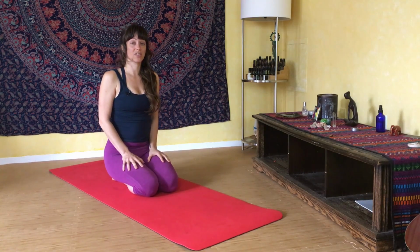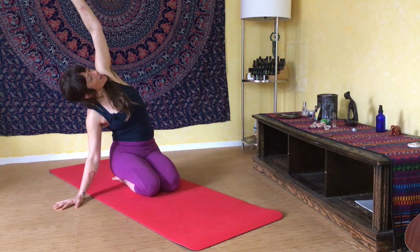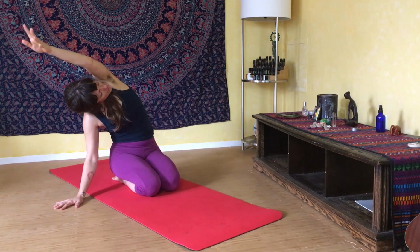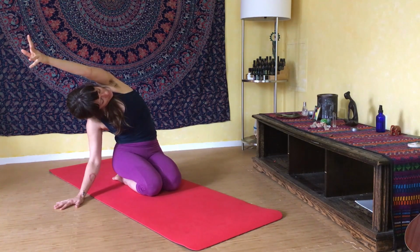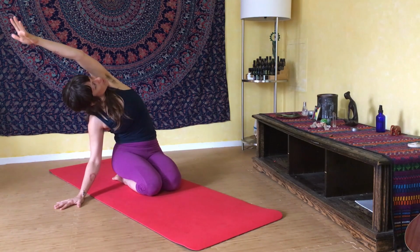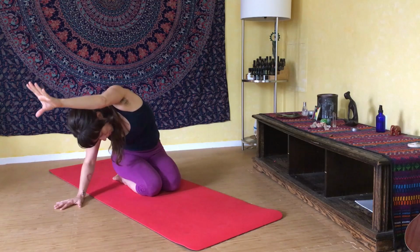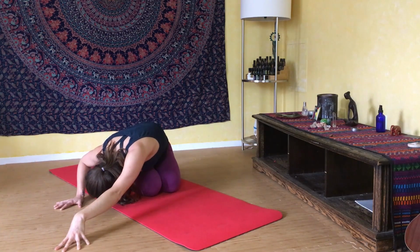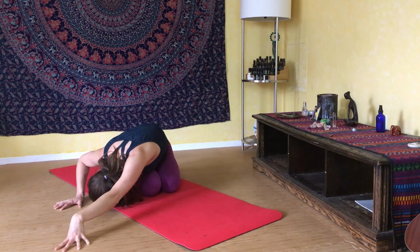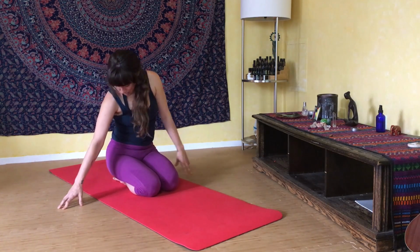Moving into a side body stretch. Reach your right fingertips to the floor and sweep your left arm up and over, finding that full reach. Lean your hips over to the left, giving you a little counter stretch. Inhale your breath and look your gaze underneath your arm. Then exhale and roll your heart towards the earth, reaching your fingertips across to the right. Let yourself fold forward over your right leg. Then we'll inhale, press yourself all the way back up to center.